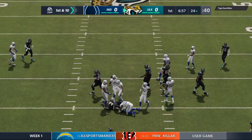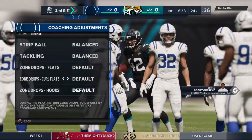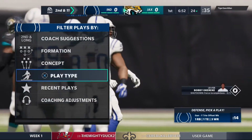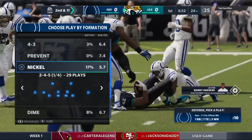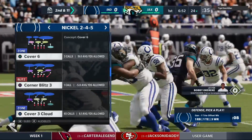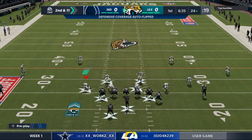For Samaje Perine, and he will lose yardage and be backed up to the 24. It'll go as a loss of a yard on the game's first play. Second down. Loss of a yard brings up 2nd and 11 at the 24-yard line. Ball at the 24 and a 2nd and 11.